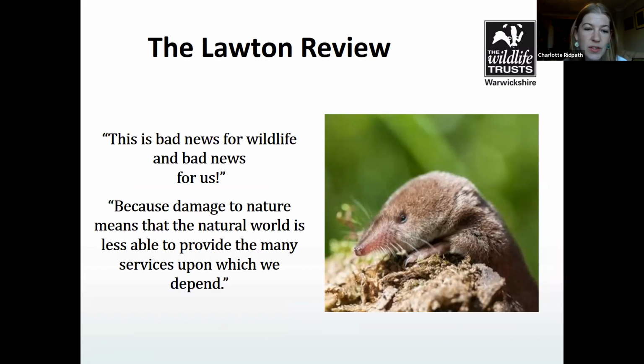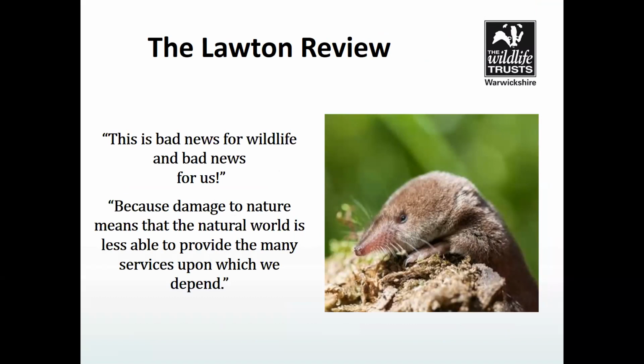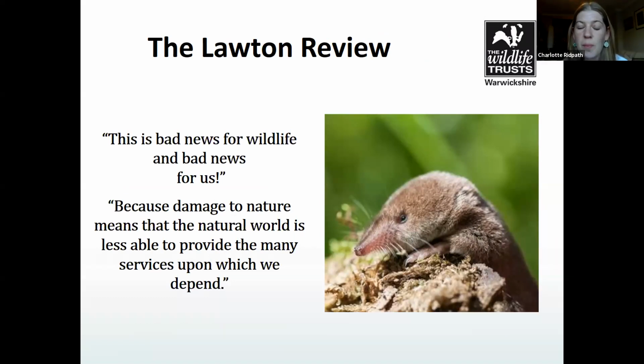It goes on to say that this is bad news for wildlife and bad news for us, because damage to nature means that the natural world is less able to provide many of the services upon which we depend. So this is talking about what we list as ecosystem services. So things like the fact that you've got pollinators pollinating our food crops. It's about wetlands holding up water to prevent flooding and holding in carbon to help mitigate against climate change. It's about reed beds filtering water and keeping it clean.